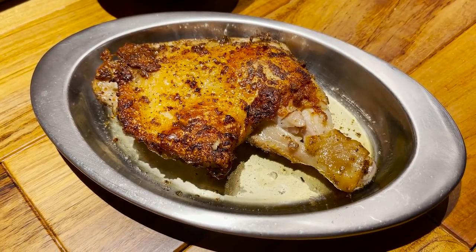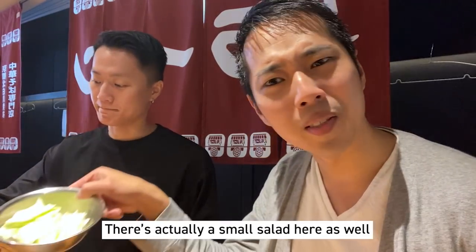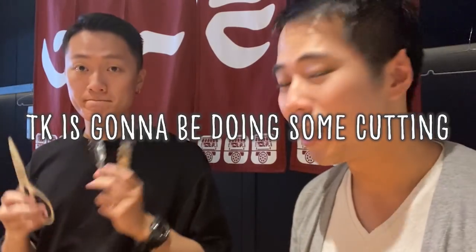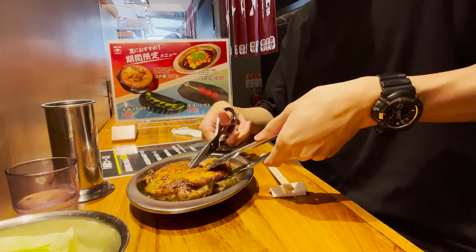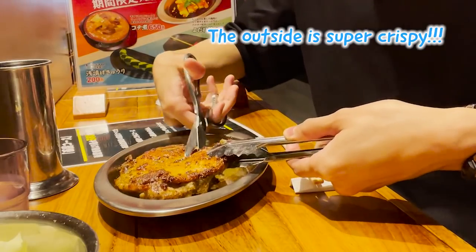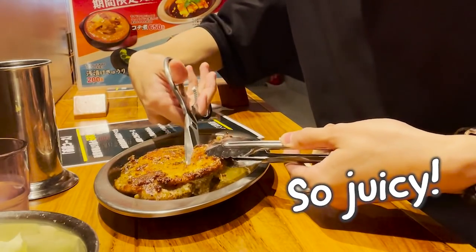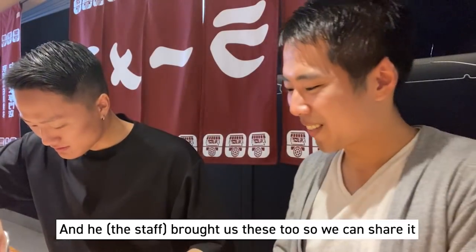All right, so the chicken is here. He told us to use the scissors and also the tongs there. There's actually a small salad here as well. So Tiki's gonna be doing the cutting and everything for me. Here's my assistant, so you should do something. Let's see. It's a huge piece of meat there. Ah wow, so juicy. Can you lend us these two so we can share it?